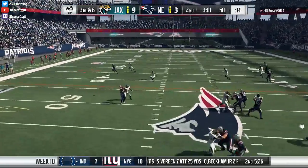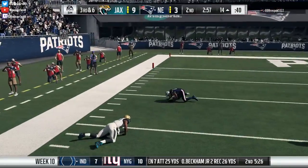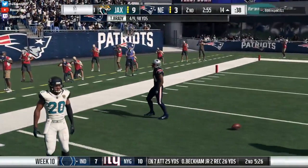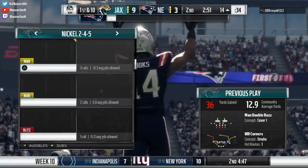Throwing is Brady on third down. This is caught. It's Cooks. And he gets this one all the way down inside the 15. That one goes for 36 yards.